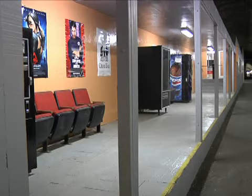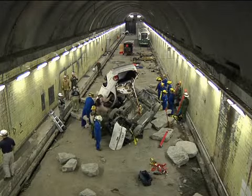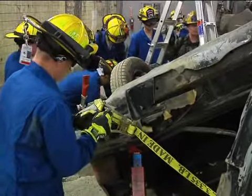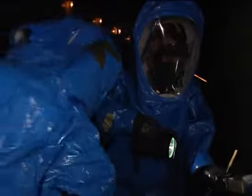Inside the tunnel, there is a cave system, a mailroom, even a full subway station for mass population scenarios. And the center staff says they can create the scenario around the needs of the unit. So whether it's vehicle stabilization or hazardous material identification, it can happen in the tunnel.